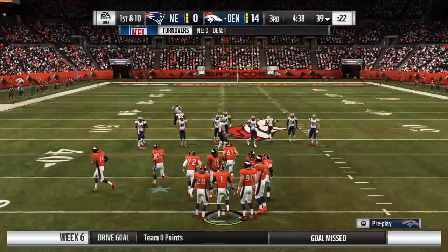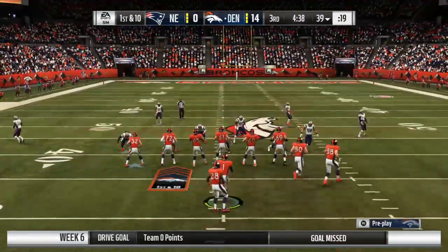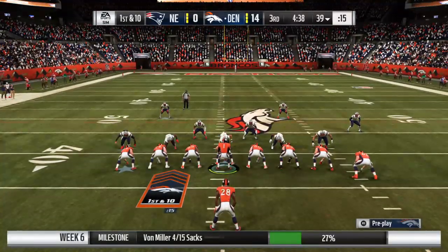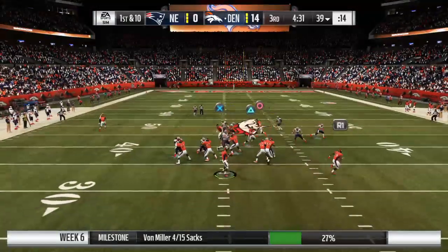So now a look at the Broncos as they head back out there for their first possession of the second half. This is sort of what you would call a put-away drive, isn't it? They score here, especially a touchdown. It's almost out of reach.